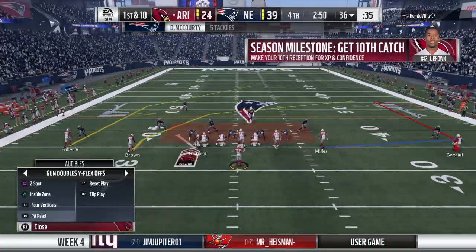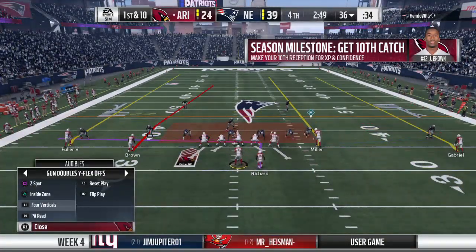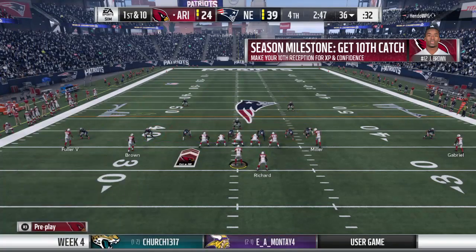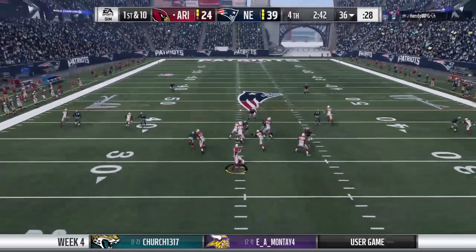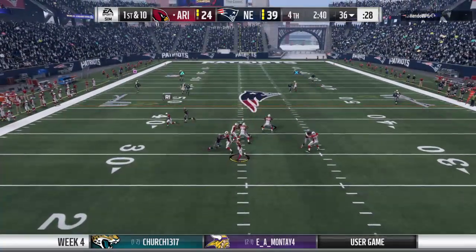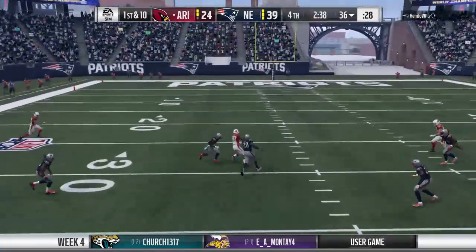9 yards on the pickup there, and it keeps the drive alive. The job one to pick up the first down is complete. That was a big third down conversion, but they got to watch the clock. It's starting to become their enemy a bit here in a 2-score game. Which means they have to pick up the pace, right? The tempo has to be up.